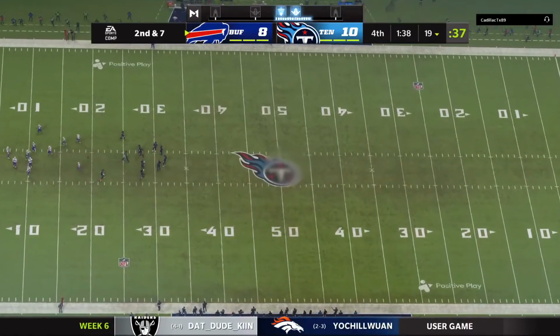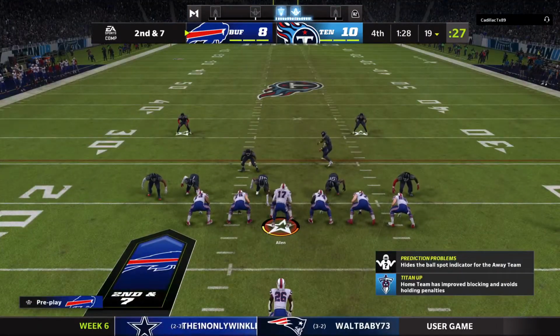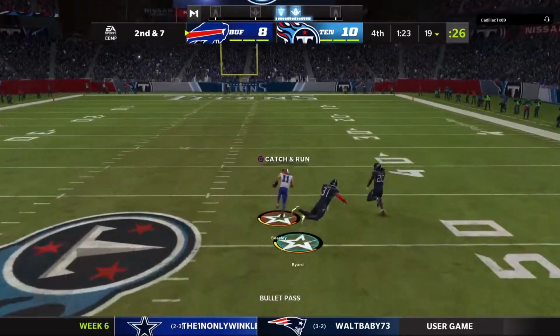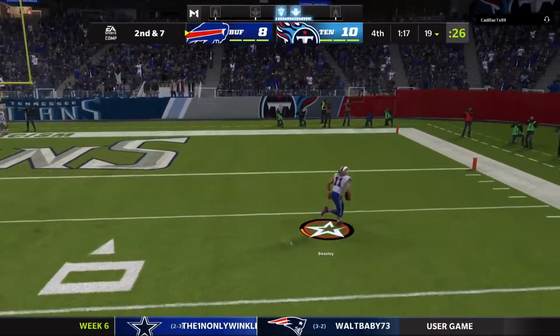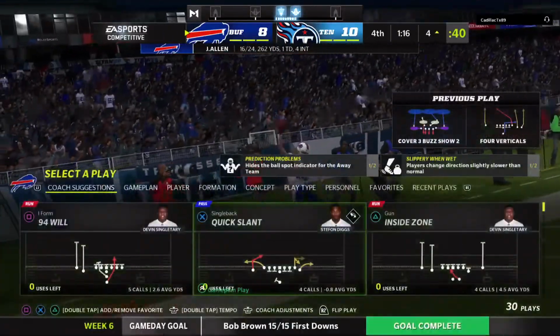A gain of 3, 2nd down. Allen. Then he's got his man here, Beasley. Look at this, middle of the field, a breakaway. And finally out of bounds inside the 5 at the 4.